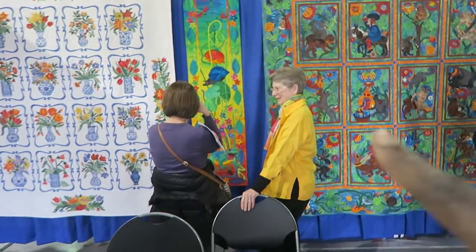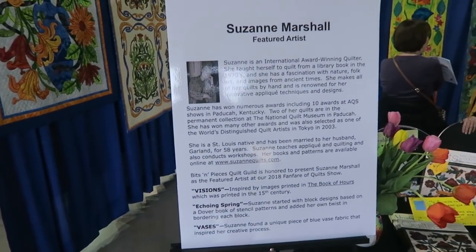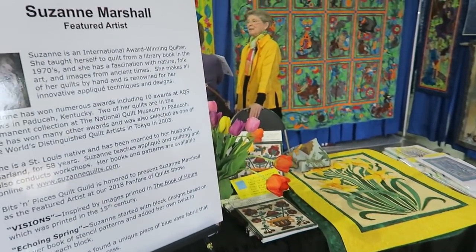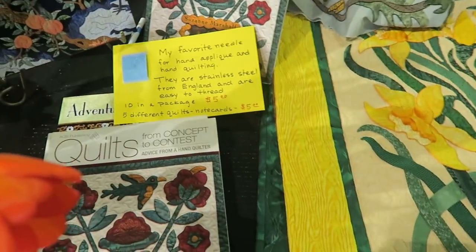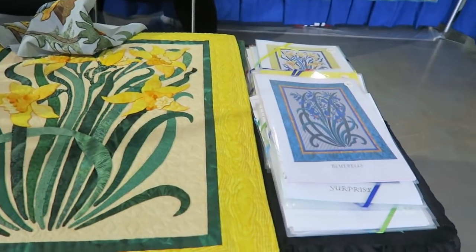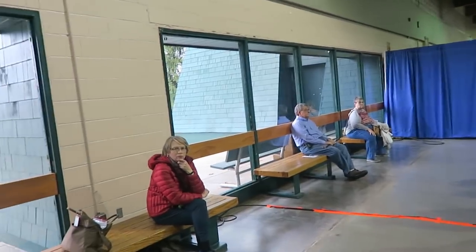So this is Suzanne Marshall here. A beautiful work. She's showing her applique. And she also has books. And she even has patterns here. I don't think she is online. If you're interested in any of her materials, contact me and I will try to find it for you.